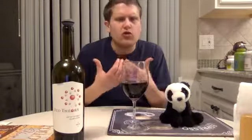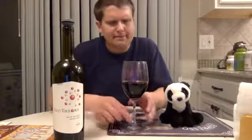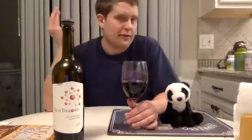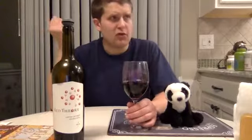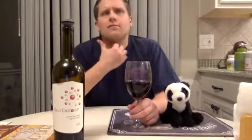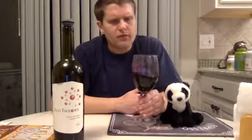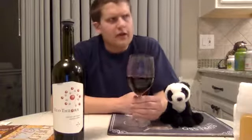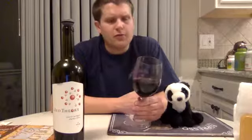There is this layering of fruit, but it's like a dried up fruit. It's not like a sweet fruit like at the beginning where it's fresh off the vine. Now you still have fruit flavors in there, but it's almost like a dried out fruit or a frozen fruit. In the back, you get that vanilla. Tobacco, the wood.